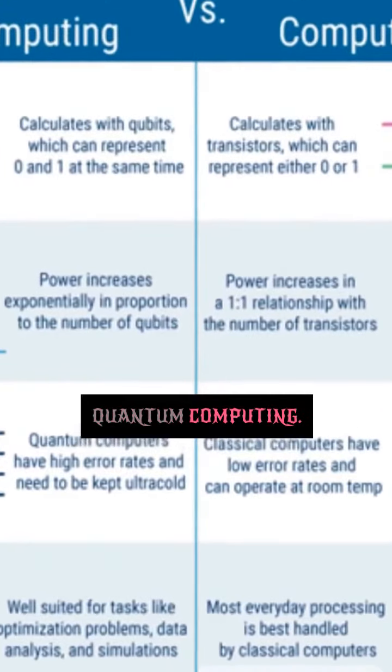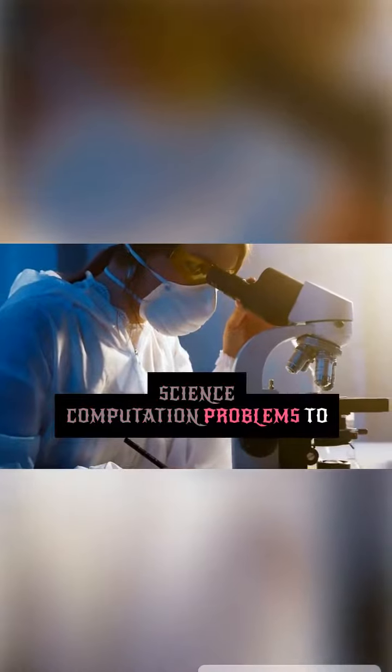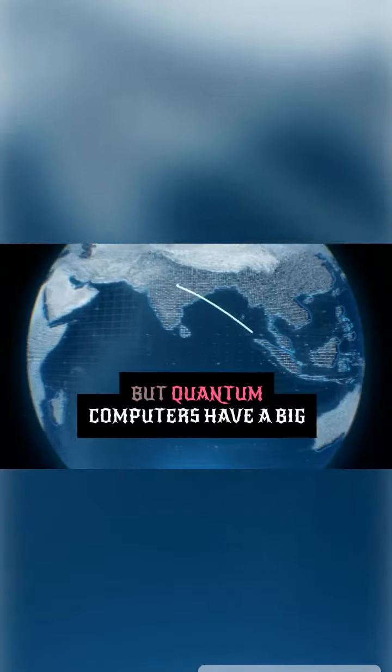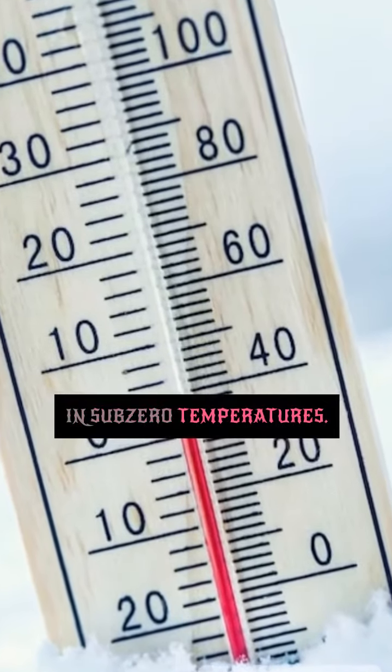Physicists create powerful magnets to defreeze quantum computing. Quantum computing has the potential to revolutionize the world, allowing massive health and science computation problems to be solved exponentially faster than by classic computing. But quantum computers have a big drawback: they can only operate in sub-zero temperatures.